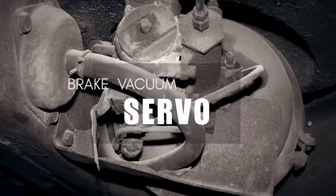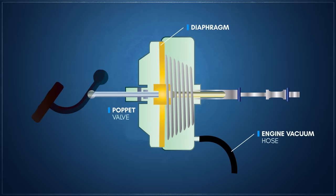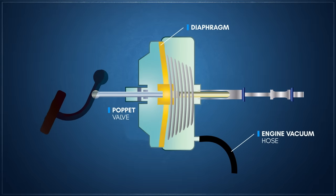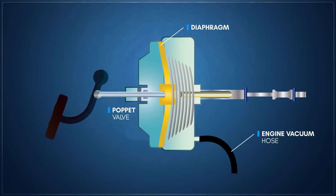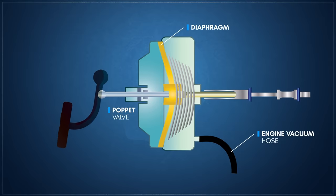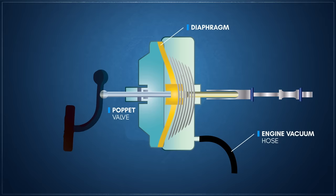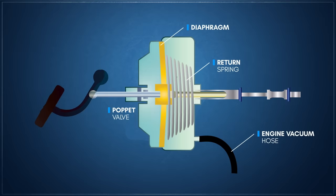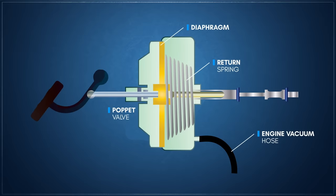When the brake pedal is pushed in, one side of a diaphragm that divides the servo is exposed to the atmosphere through a valve. This creates a pressure differential on the diaphragm that develops enough force into the master cylinder's pushrod that it boosts the operator's braking effort. When the brake pedal is released, a return spring resets the diaphragm's position, closing off the air valve and returning the entire servo to a full vacuum condition.